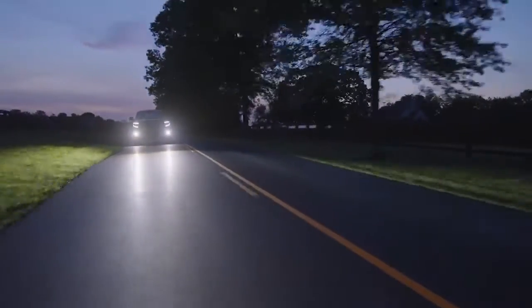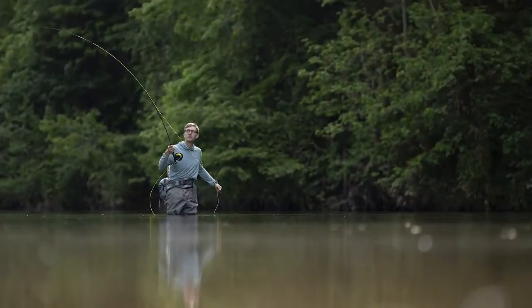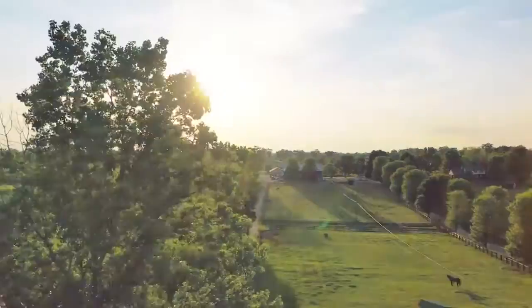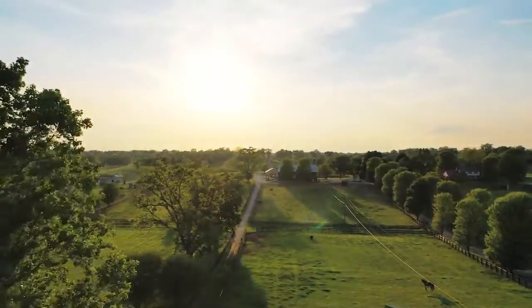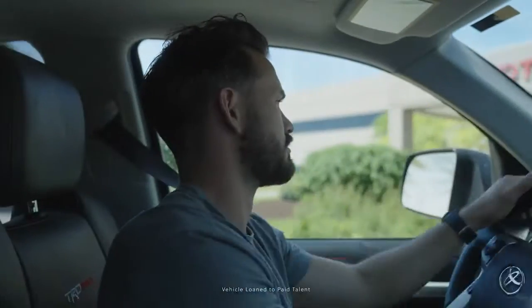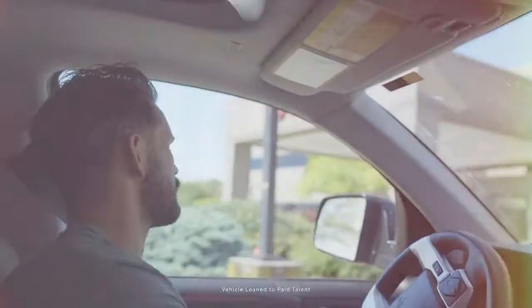Just had a nice little week off in Nashville. So we're just cruising through, just kind of arrived in Kentucky. Super green, reminds me a lot of Nashville, but the landscape out here is beautiful and not too far away from the actual Kentucky plant here in Georgetown.